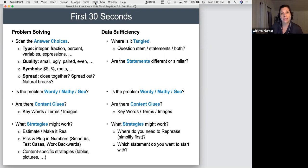What I recommend is grab the official guide. Grab practice tests you've taken before. Grab any study book you're using. If you're doing any work with question banks, wherever they come from, flashcards, we've got our flashcards. I want you to practice. So I love this with the official guide. Just open up the official guide to problem solving or data sufficiency and just go through them one after another. Set a little timer for yourself.